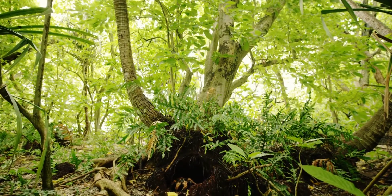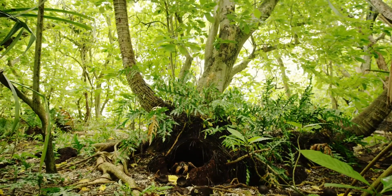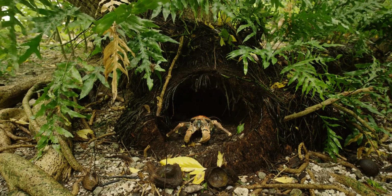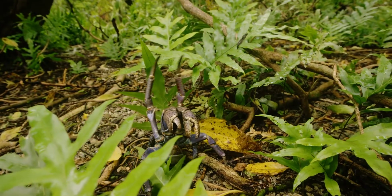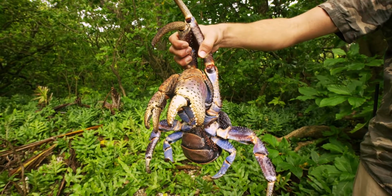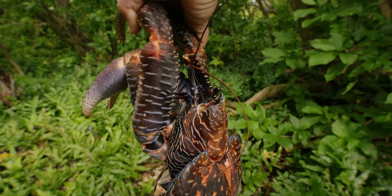But not all crabs need a shell for armor. A crab sits at the bottom of a tree inside of a small hole. In the forest are giant robber crabs. Researcher walks through the forest. Studying them can be tricky, since each one can span over a yard across and weigh 10 pounds. He holds up a robber crab by its legs. The crab's shell a mix of brown and purple colors.